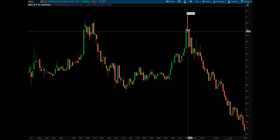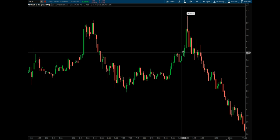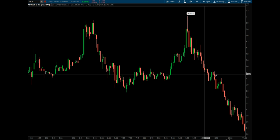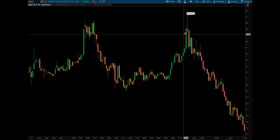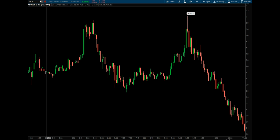This is confirmation. It came up to this level and then reversed. Then we came down to the next support level and had another reversal candle. That tells me it's probably going to go down, test the next support level, and then it broke through that, and we get another reversal candle over here. This just gives me more confirmation that I should be holding some shares as long as I can before it hits major support or I get stopped out.